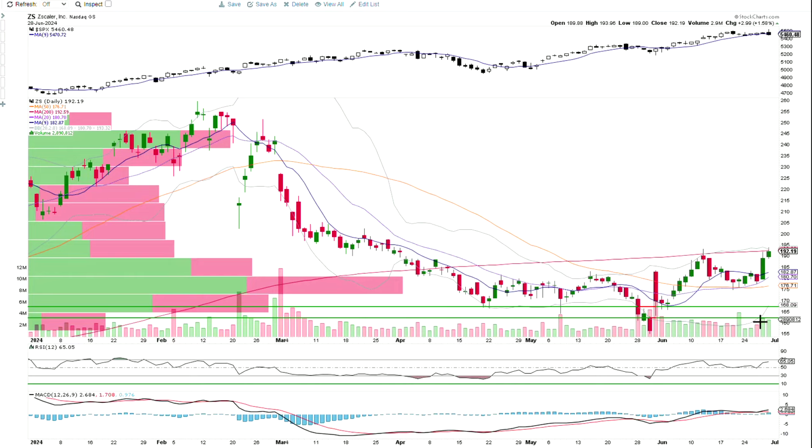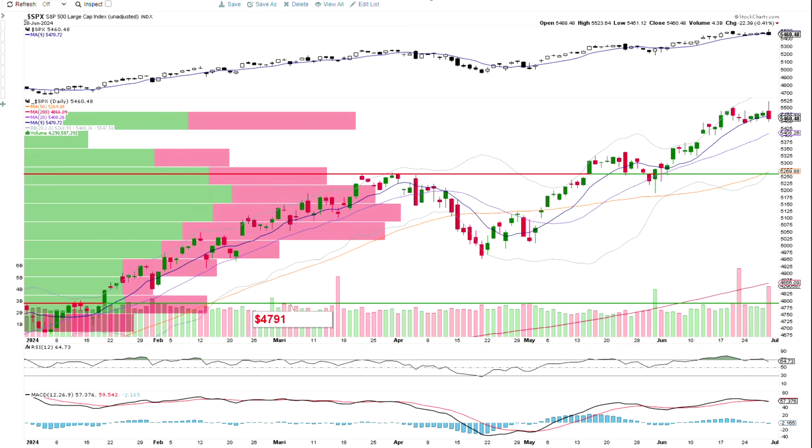Zscaler, almost took this one off. Your bands are pinching in right into this candle. You got to clear this 200 to go higher. It's not a bad looking chart here. Higher low. We clear that 200, it may want to go. It may want to pull back and flag one time before going higher. It's worth keeping an eye on above that 200. We're not bullish until we get above that 200.